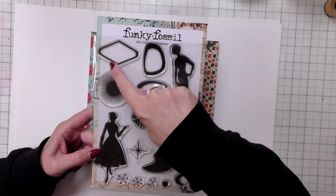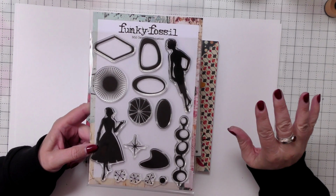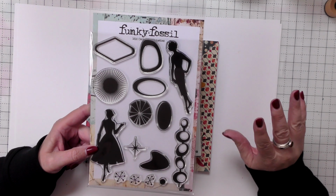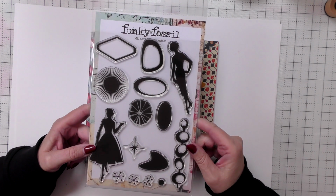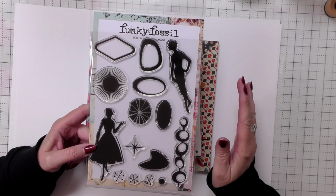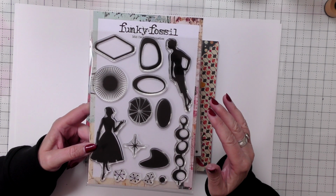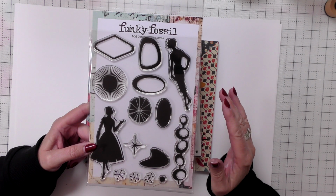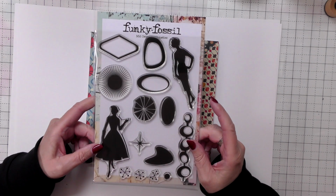But I've also filled the stamp set with lots of great pattern building elements, all with that retro quirky geometry of that mid-century style. So this is really about having a play, enjoying creating backgrounds that are going to be full of pattern and interest. And you'll see this from the samples from the design team.